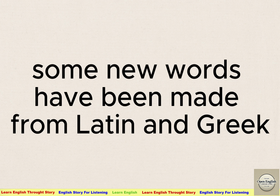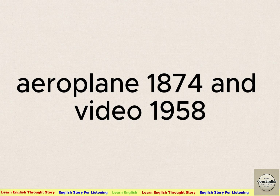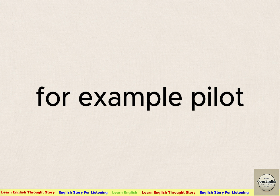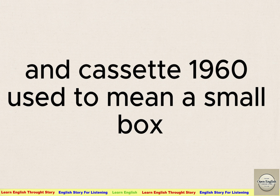Some new words have been made from Latin and Greek. For example, photograph, 1839, helicopter, 1872, aeroplane, 1874, and video, 1958. Others are old words that have been given new meanings. For example, pilot, 1907, was first used to mean the person who directs the path of ships, and cassette, 1960, used to mean a small box.